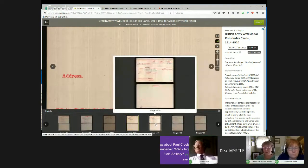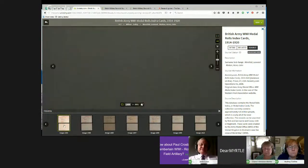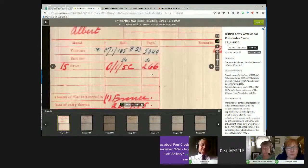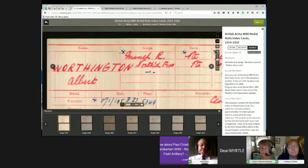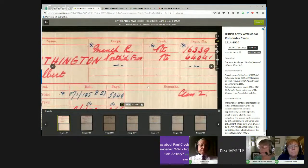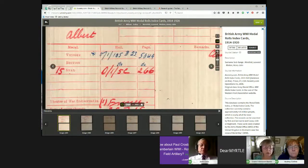Let me pick another one where it looks like there's information on the second page, may not be. Looks like none of them have anything on the second page. This fellow served in France. Oh dear. Albert Worthington. I can't even imagine. Okay, all right, so this British Army World War I medal rolls index cards. That's what you're referring to, Audrey, wasn't it?